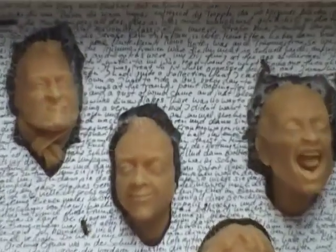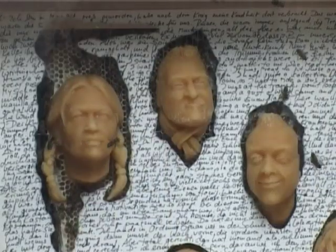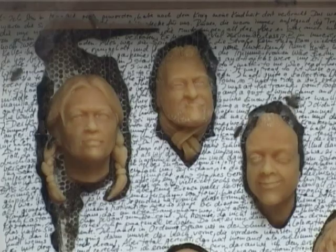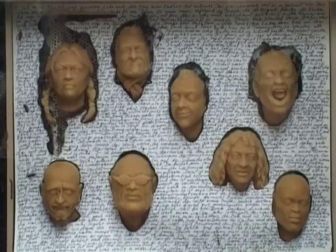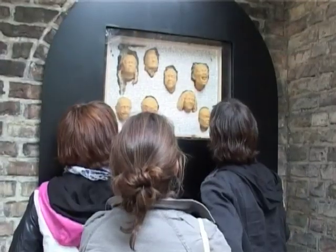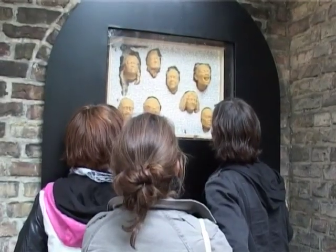Since 2002, I have been working on a series of small-scale ceramic portraits and studies of facial expressions. Eight of these were cast in wax to be inserted into the beehive, surrounded by written interviews with some of the models.